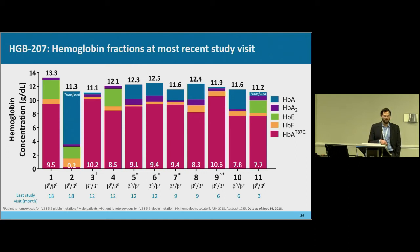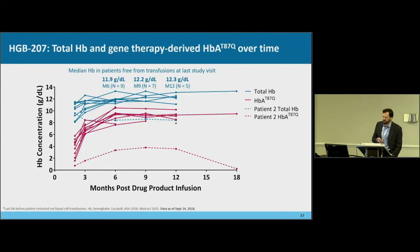And again, in contrast to what we saw with that very first patient. So typically in the first 6 to 9 months of therapy, we're seeing a near plateau of the T87Q production, though we're able to see it continue to rise in many patients even beyond that. And importantly here, as we plot that out over time, the T87Q in red and the total hemoglobin in blue, we see that the treatment effect is stable with time.